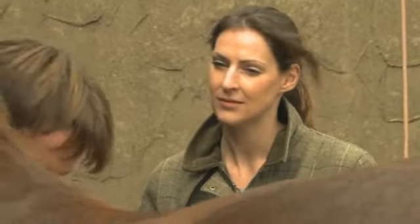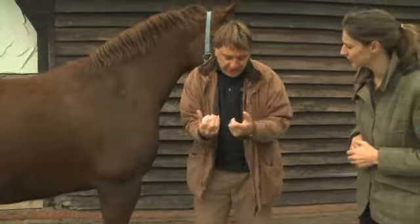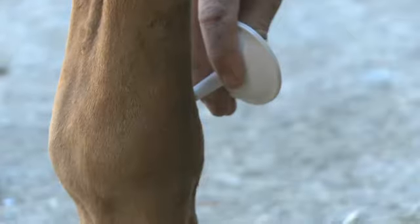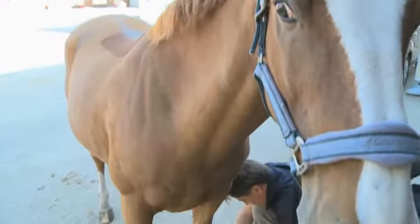And then, if you fill the wound with a hydrogel, of which there's various ones on the market, the gel sucks dirt away from the healing cells into the gel, and then when you next clean the wound, you can wash it away. And then bandage over the top.